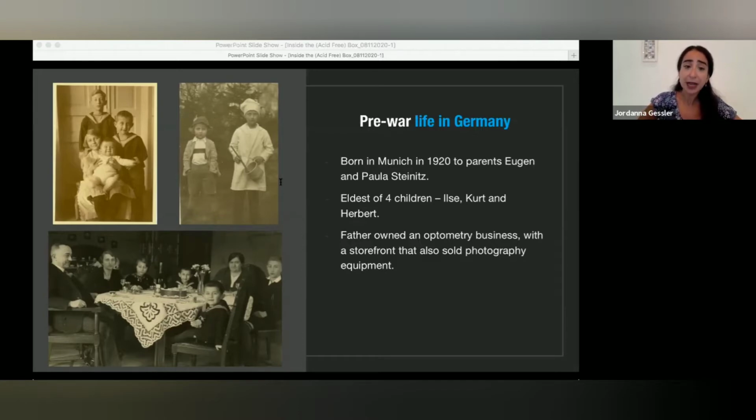But at the time, there was a sizable number, about 11,000 to 12,000 German Jews living in Munich in 1933 when Hitler came to power. In 1944, there were less than 10 Jews living in Munich. And following the end of the war in 1945, about 300 returned. So virtually most of the community was lost.